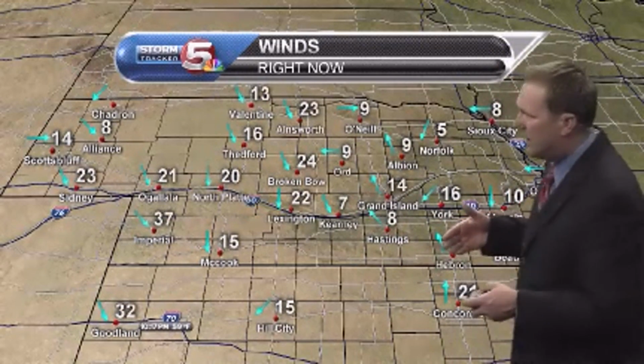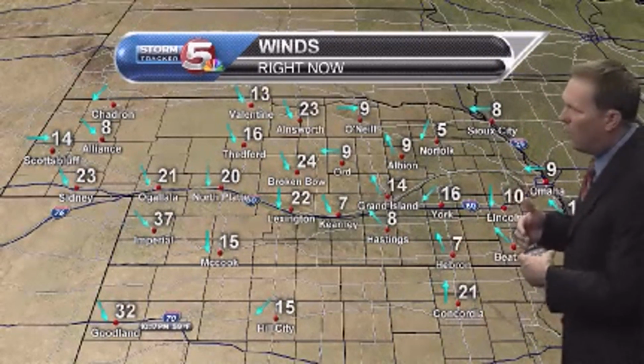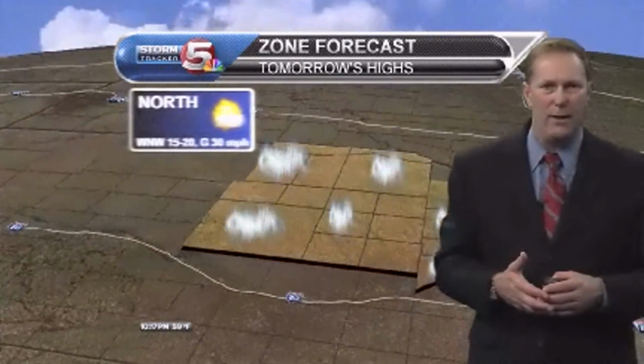And those winds are still, for the most part, out of the east, and we're still seeing some southerly winds here in the warm sector, but also a warm front positioned over this way and a cold front down this way. So those northerly winds will bring some much cooler air into the picture tomorrow.